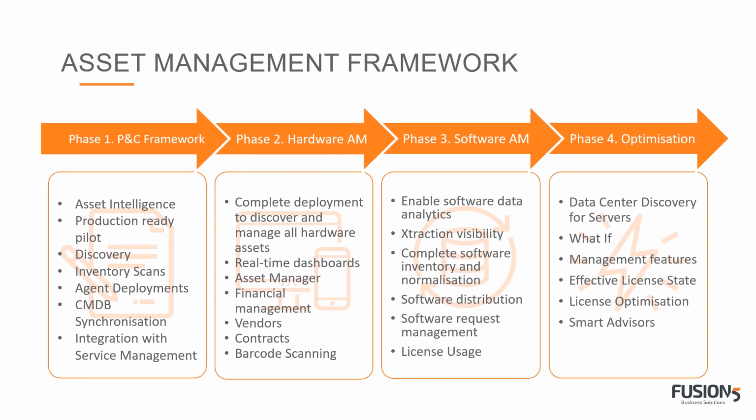We then apply the same concept to software. Now, software is harder, just historically speaking, and it's only going to get harder as everybody goes to the cloud, because there's a lot of moving pieces in the cloud. Vendors are continuously changing how they license things, and you need a hand. Most organizations need a hand with that.